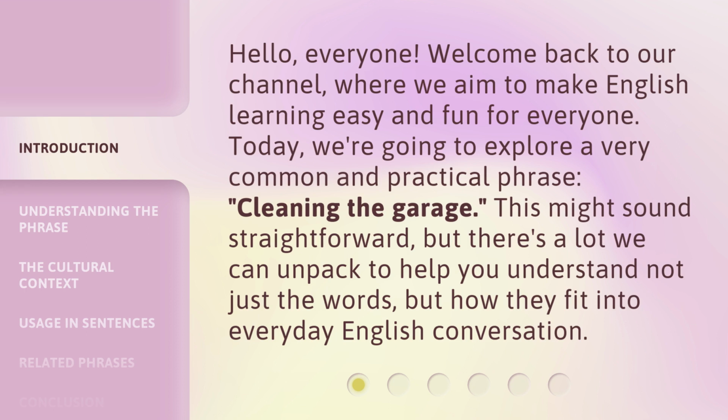Today, we're going to explore a very common and practical phrase, cleaning the garage. This might sound straightforward, but there's a lot we can unpack to help you understand not just the words, but how they fit into everyday English conversation.